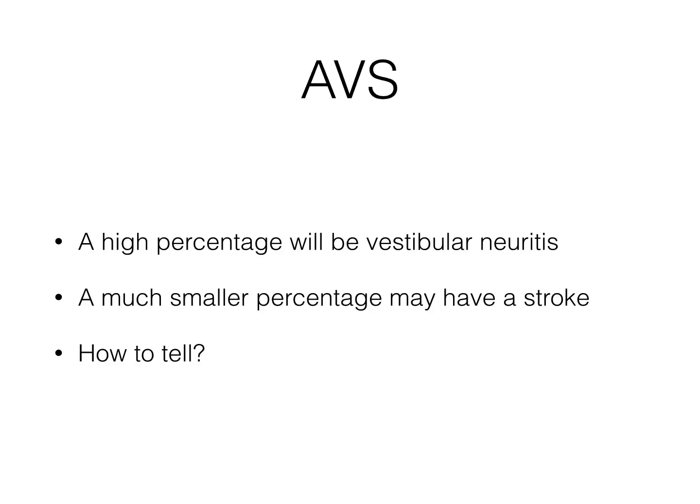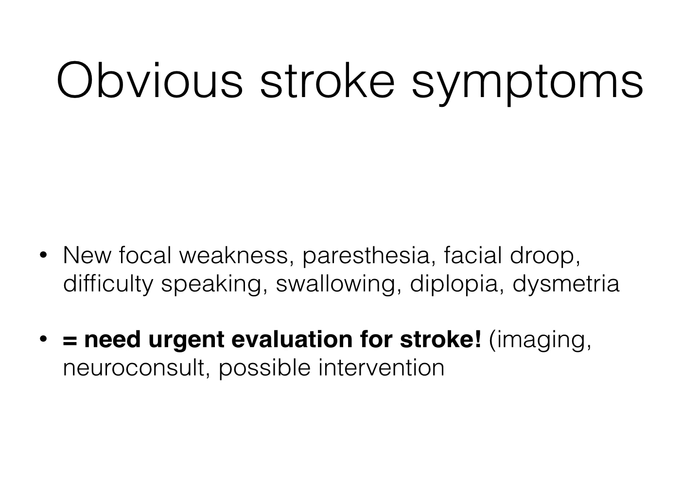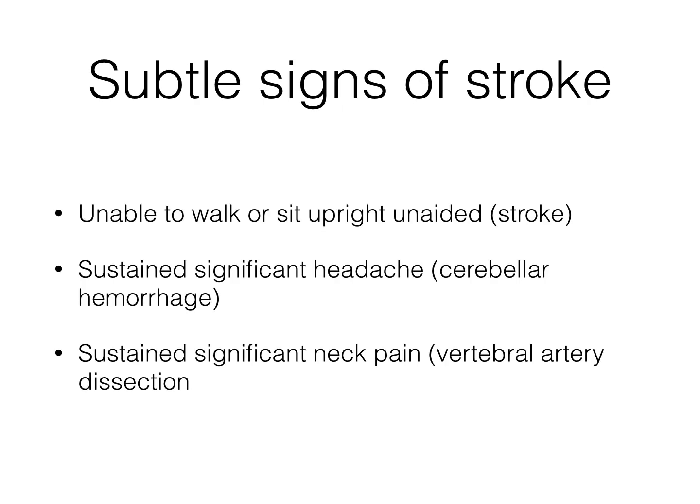Acute vestibular syndrome, most of them will turn out to have vestibular neuritis. A smaller percentage may be having a stroke. How do you tell? Well, first of all, if they're having obvious stroke symptoms, they're having a stroke. If you have new focal weakness, paresthesias, facial droop, difficulty speaking, swallowing, diplopia, abnormal finger-nose testing, well, they're having a stroke. You need to treat them like you do stroke patients.